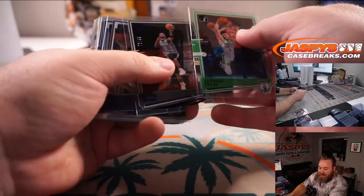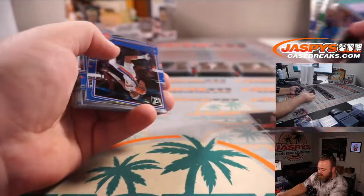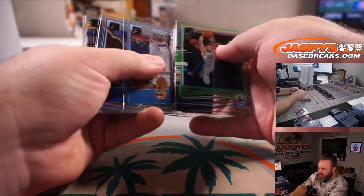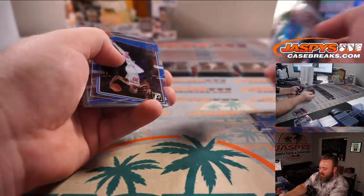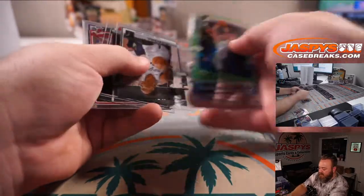Kyrie to 99 for the Nets, Leo Kor. Sadiq Bey, gold for the Pistons, Joe Christian. Obi Toppin for the Knicks, Eric Ainge. Steph Curry for the Warriors, Michael Estrella.